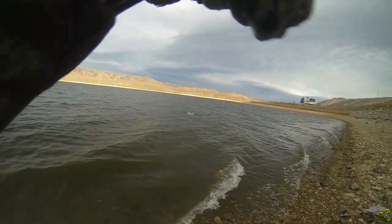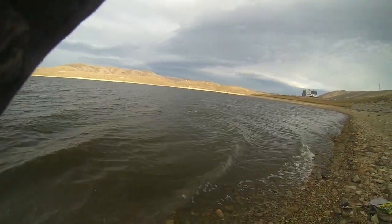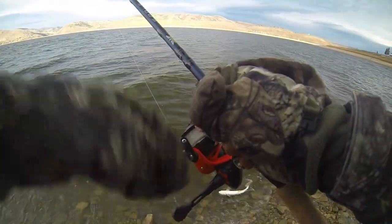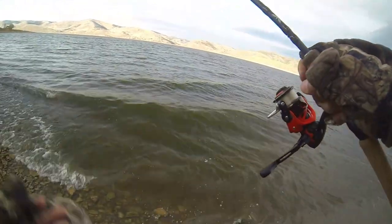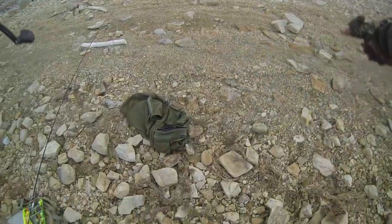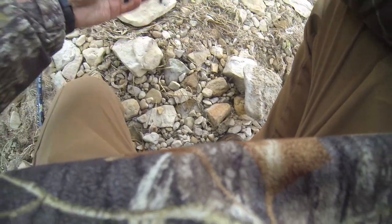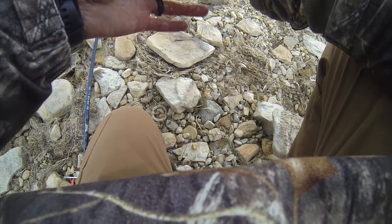There's one. Nice. What is it? That's a cutty. Good deal. It's a small little guy, but we'll take it. Alright, caught that fish on this tube jig here, and it was the worms, so we'll do the same thing. I don't know how much the worm actually helps, but we'll keep doing it, I guess.